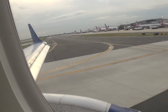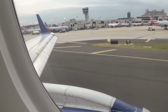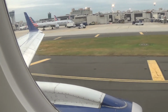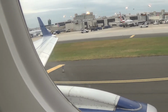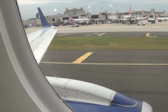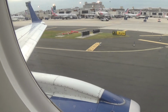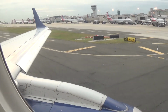JetBlue, welcome to Philadelphia, local time is 5:51, we're roughly 23 minutes ahead of schedule. I apologize, it's 32 minutes ahead of schedule. Please keep your seatbelt fastened until we arrive at the gate and the captain turns off the seatbelt sign. Use caution when opening overhead bins. Items that shifted during flight. Strollers and gate-checked items are available to pick up directly at the front boarding door. Information on connecting flights and baggage claim is available on airport monitors and on our free JetBlue mobile app. On behalf of everyone here at JetBlue, we thank you for flying with us.